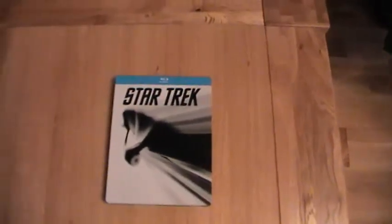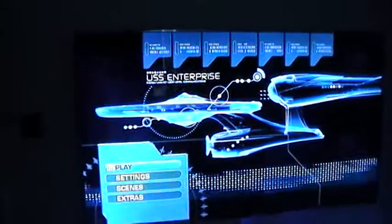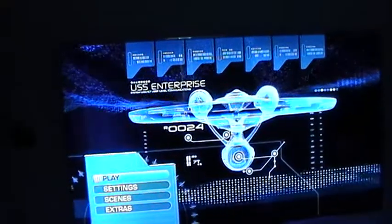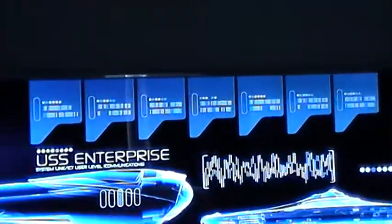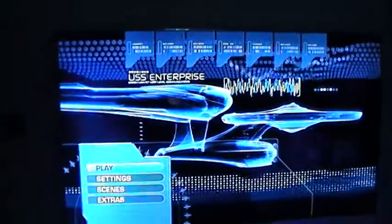Now what I am pleased about is the lovely menu system that this thing's got. Look at that, that's a lovely menu screen. It's got the Enterprise and it swishes around from left and right. There you go, look, it's just turning for you there now, so you're looking at it dead on. Sort of above it you've got like the cockpit, if you're in the bridge, with all the different buttons flashing away on it as well.